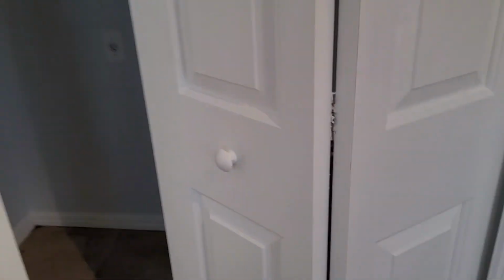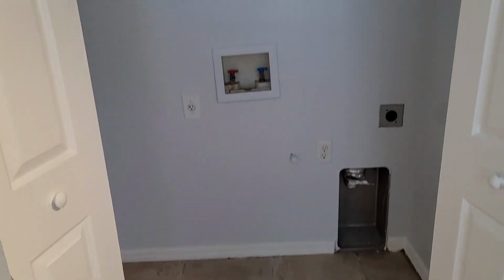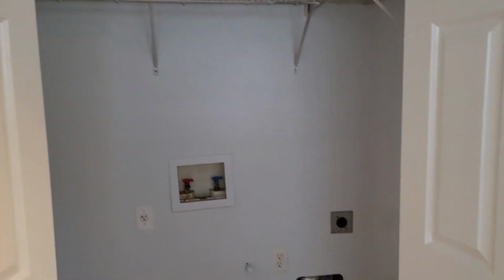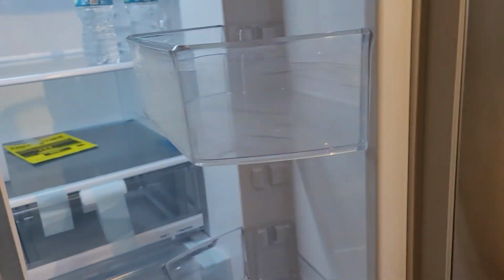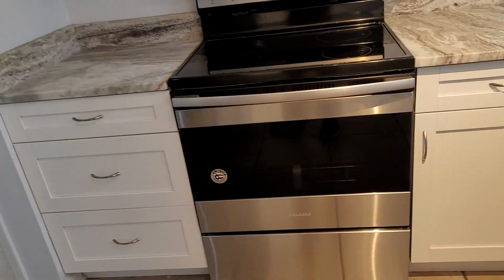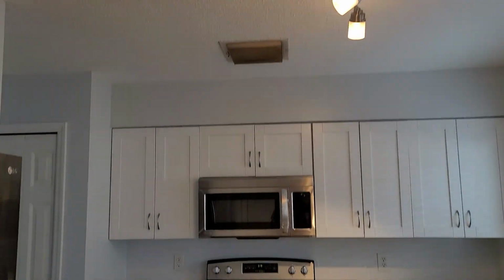This is your washer dryer area, so it does have it in the kitchen. Of course it does not have a washer and dryer, but that's just the hookup. And then the fridge looks like this is new as well. Yeah, so they put in a whole new appliance package, along with cabinets and probably countertops is my guess. But I mean, they did a good job. It's all modern, nice stuff. I think they did the vanities probably in the bathrooms. And that's probably what they did.